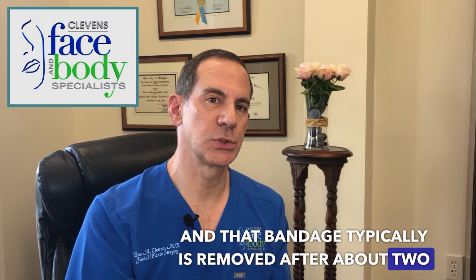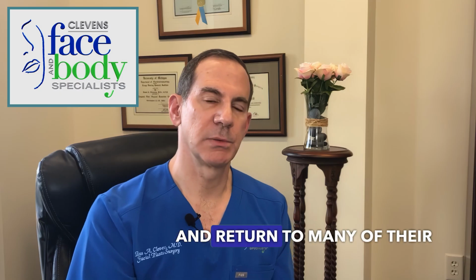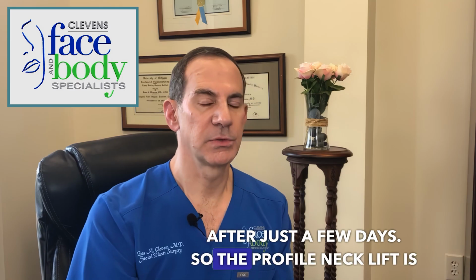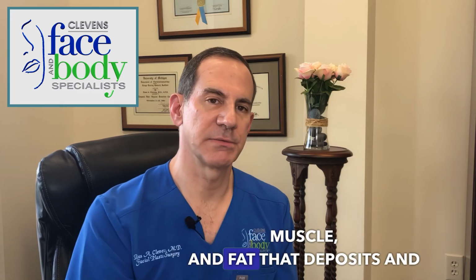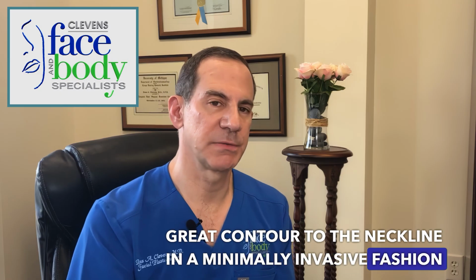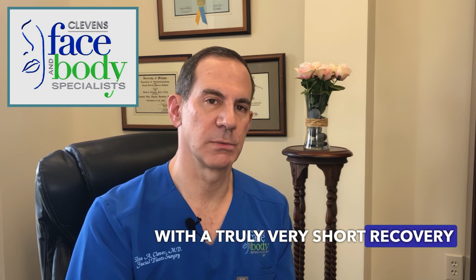As far as recovery, as I mentioned, we do put a bandage in place, and that bandage typically is removed after about 2 to 3 days. Many patients we find are able to return to work and return to many of their ordinary day-to-day activities after just a few days. So the profile neck lift is a wonderful way to improve the contour of your neck and chin, to address the excess skin, muscle, and fat that deposits and accumulates with time. It gives a great profile, great contour to the neckline in a minimally invasive fashion under local anesthesia in the office with a truly very short recovery period.